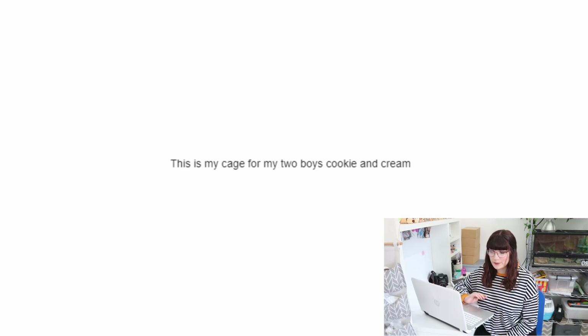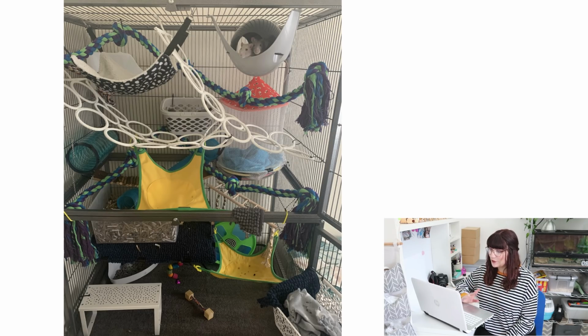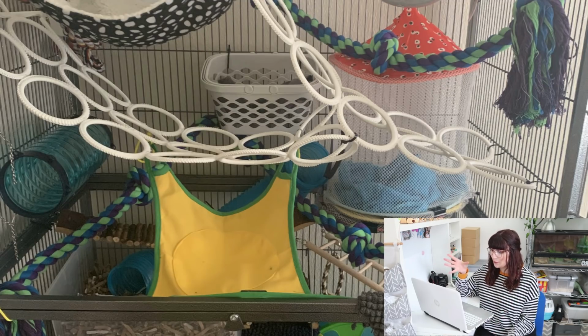So the first cage is from Stacey and it says, "This is my cage for my two boys, Cookie and Cream." I love their names. So taking a look at your cage, straight away I see things that I like. You've got the IKEA tie holders, which is really good. You've also got a nice big dog rope for them.